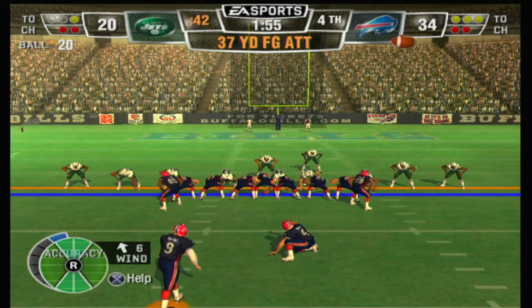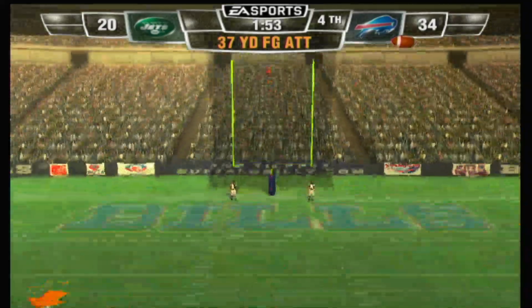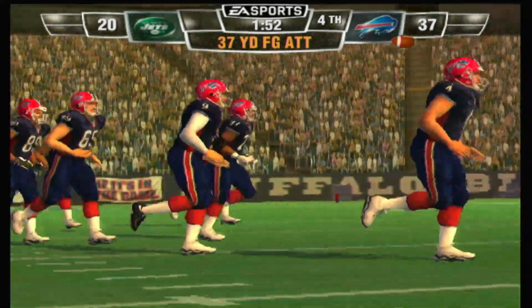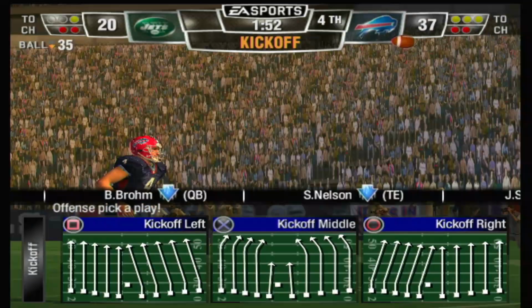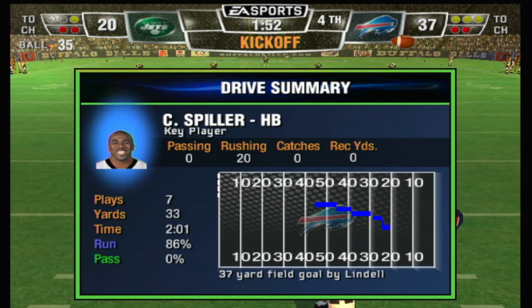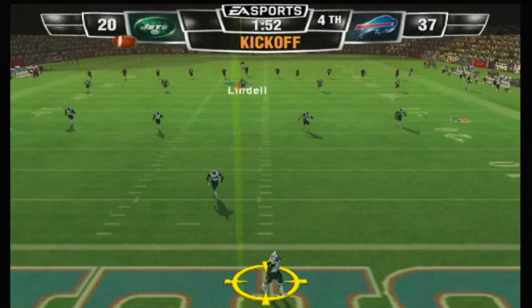Lindell in to attempt the field goal. The kick is good. Lindell gets set to kick it away. Holds back deep to return. It's a long, high kick.